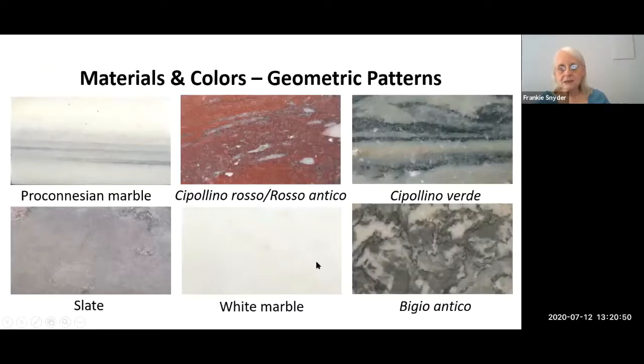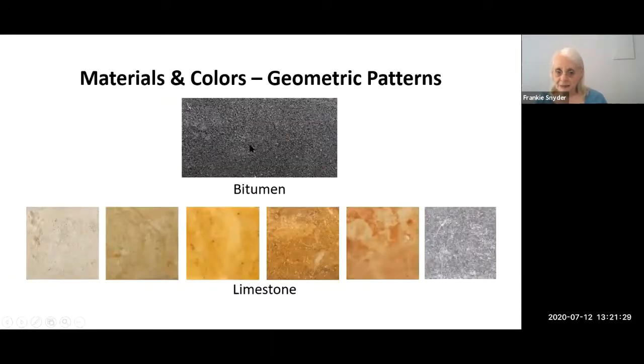For the materials and colors, I told you there's this huge switch over to the white Proconnesian marble. For the contrasting colors, there's usually red, and it's either the Cipollino Rosso or Rosa Antico, which are from Turkey and Greece. In a green, it's typically Cipollino Verde. Again, the Cipollino means onion, so it's got all these layers in it, but it's a green onion instead of a white onion. For gray, it's either slate or Bigio Antico. This means ancient gray. So these are the two grays that you see. Occasionally, there's other white marbles in here that are not Proconnesian. I haven't tested these to see exactly where they're from. Also, you'll see some bitumen and then lots of different limestone colors and a whole rainbow array of colors.